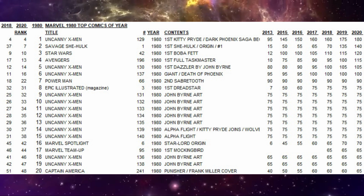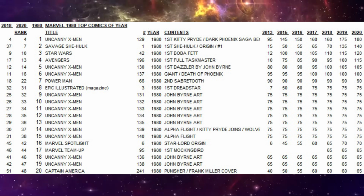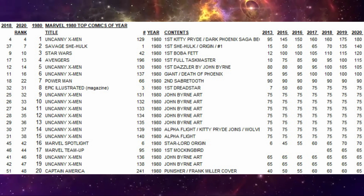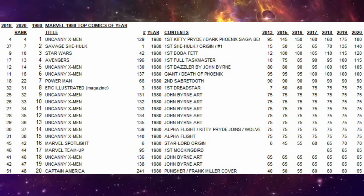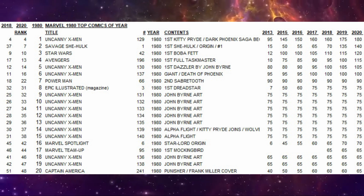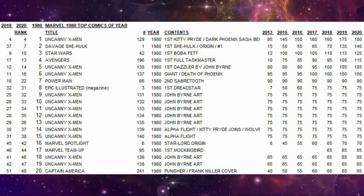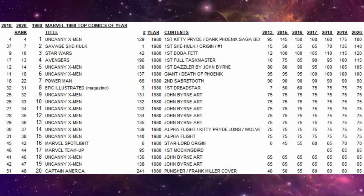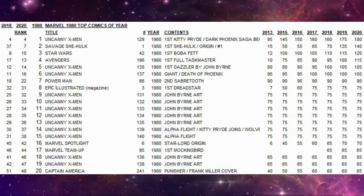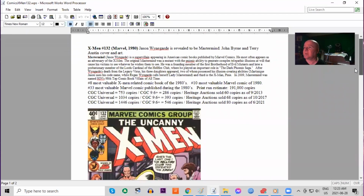You'll notice on my chart, it also ranks as the 33rd most valuable Marvel comic of the entire decade of the 1980s. You'll see, though, in the last 7 years in a row, it's been completely stalled in Raw 9.2 at $75. So while these X-Men comics are quite expensive, they've been expensive for decades, and in Raw, prices in the guide have actually been stalled for a bit. Let's look at more details on this book.